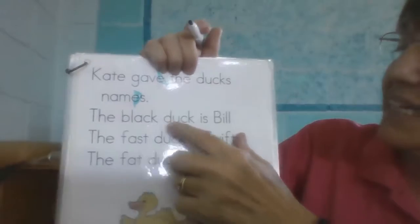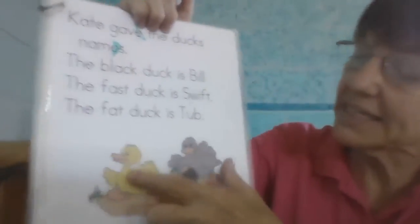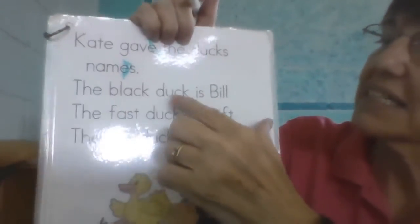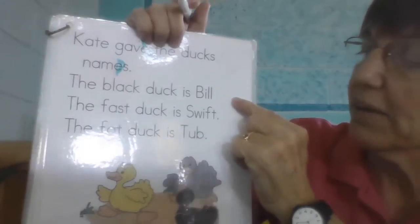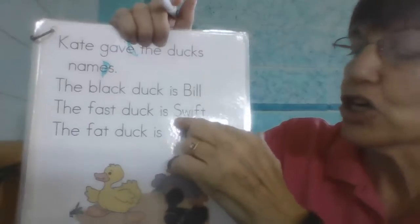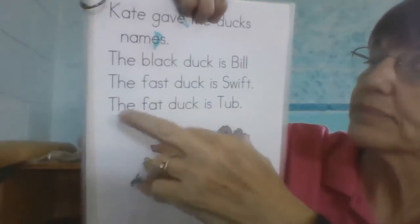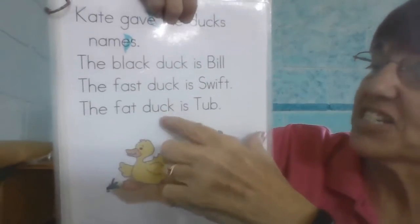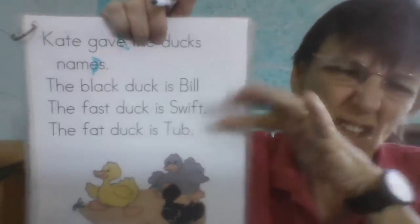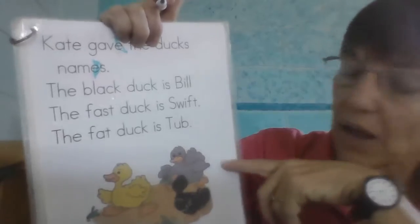The black duck is Bill. Bill. Now, bill is this part of a duck. Did you know that? That we call that the bill. The black duck is Bill. The fast duck is Swift. And swift means fast. The fat duck is Tub. Tub means gordo. Gordito. Just a little bit. The fat duck is Tub. So, okay, let's see him again.